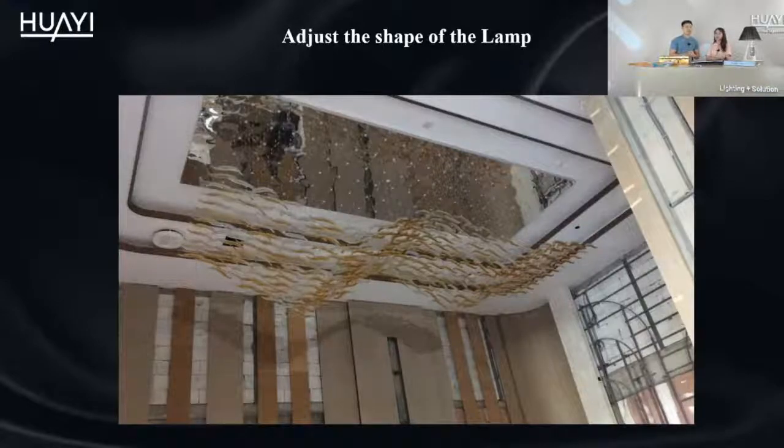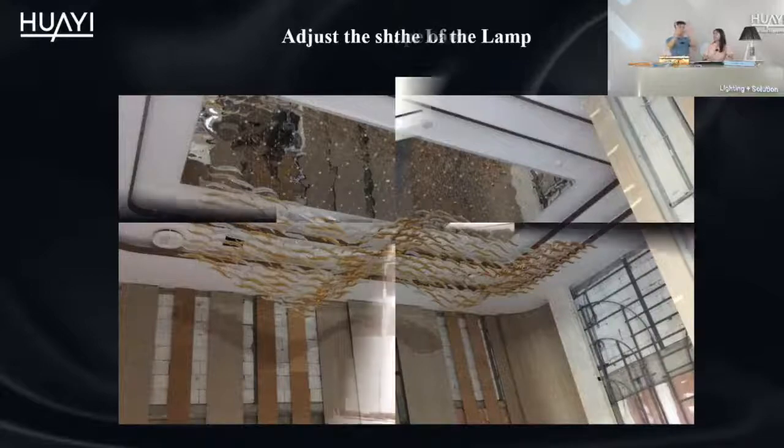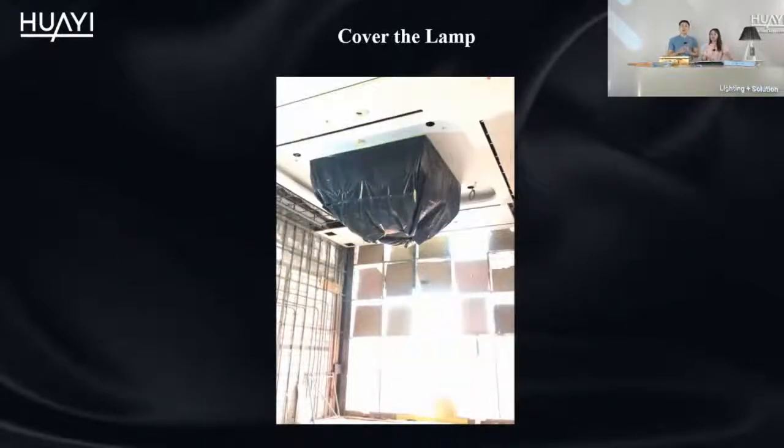Then we come to the final one. Andy, generally after the lamp is installed, the decoration will be finally completed. Before that, will there be dust on the lamp? You are afraid the dust will make the lamp dirty? No, because we have a good way to solve this problem. Before the project is completed, we use a big plastic bag to protect all the lamps and chandeliers. I don't want to see it, so ugly, I think. But after we use it, we will throw it away. So we open the bags when the hotel opens.